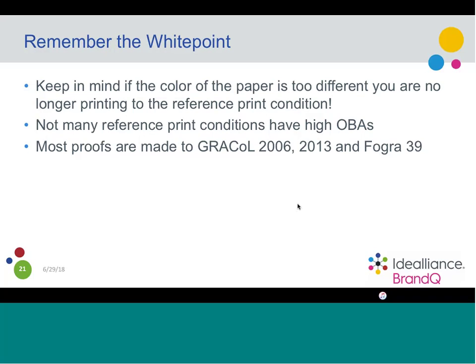So in that case, we're going to use our M1 measurement mode. So we're using M1 in our device. Second thing is we're going to make sure that we have new bulbs that have the UV energy in them that is somewhat close to our measurement device. And then we try to correlate the amount of OBAs in the proof and the press sheet. Now what that means when I say correlate is I'm trying to make sure that I have the same amount of OBAs between the press sheet and the proof. It's not a perfect way to solve it, but if the OBA level is similar, then I have a much better chance of getting a good color match.